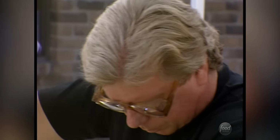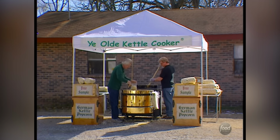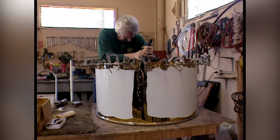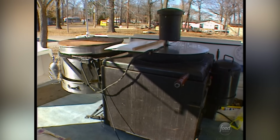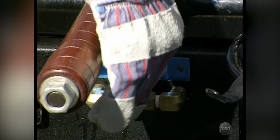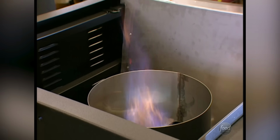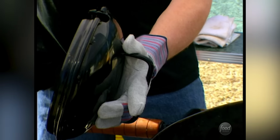Dan Terrell helped develop a way to cook kettle corn for a crowd. It's called Ye Old Kettle Cooker, and it's handmade in Oklahoma. These days, the cooker is popping up at some of the biggest amusement parks. Here's how it works. First, a propane flame is turned on under the kettle. It should sound like a jet engine when you turn it on.